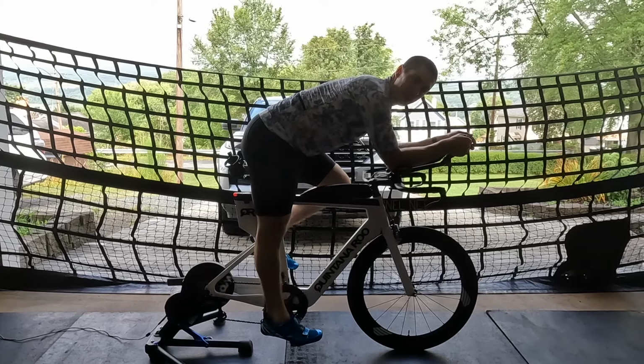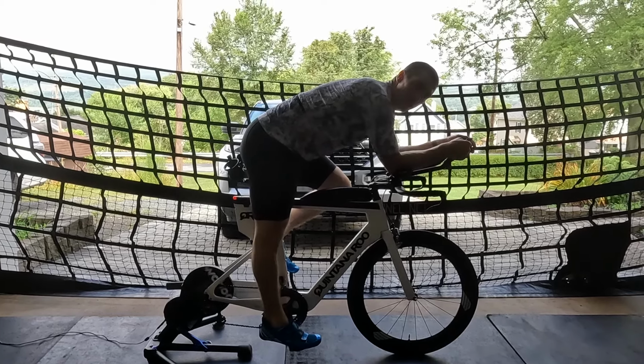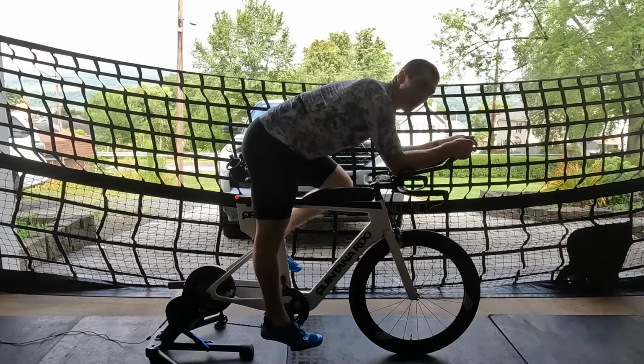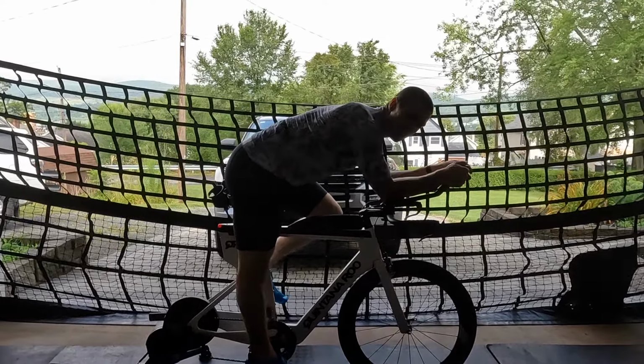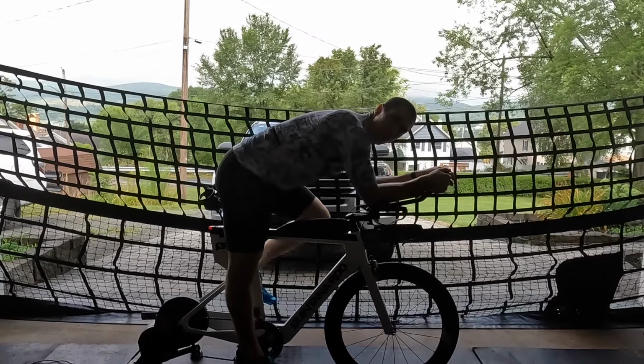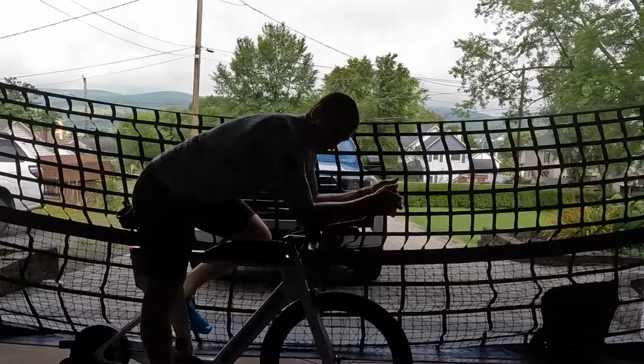It honestly feels pretty good. I didn't think it felt bad during my last race, but my quads blew up so fast. I felt like my position had to be off, but maybe I was just a wimp and not in good shape, and now it'll be better.